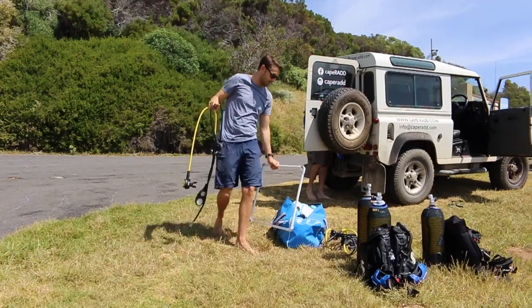So that's our connection with Cape RADD. We help them out with the diving. We've got a large selection of rental gear that he draws from, so that whatever kind of person comes and dives with him, we've got gear for them.